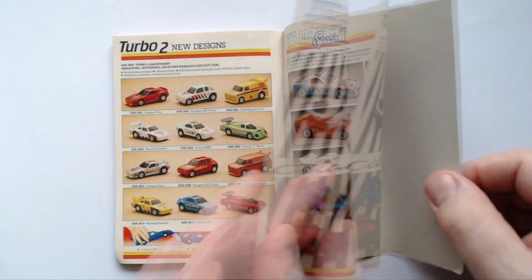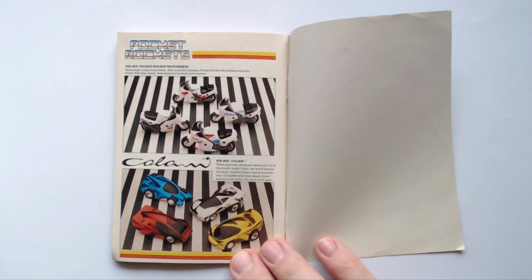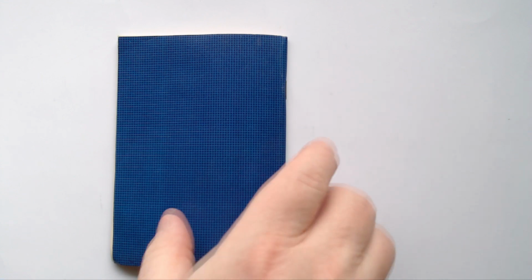Nearly at the end of this catalogue. Oh yes, and still got some of the snazzy futuristic cars at the back there as well. So that was it. So that's 4 Matchbox catalogues for the price of 1 video that you didn't have to pay for. Excellent. Hope you've enjoyed that little run through.